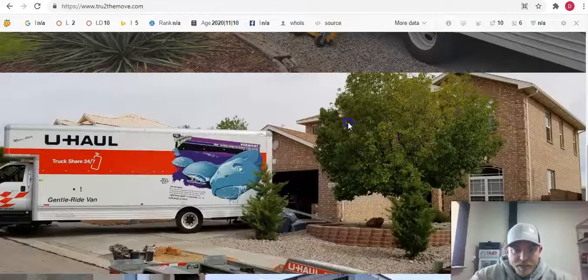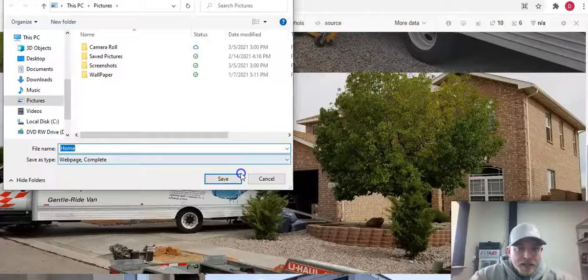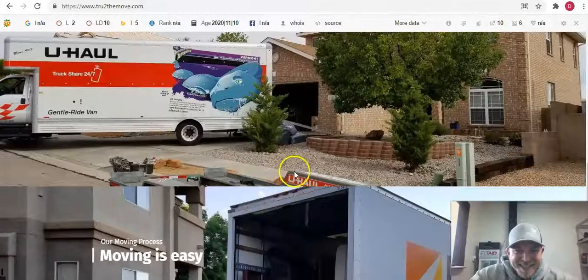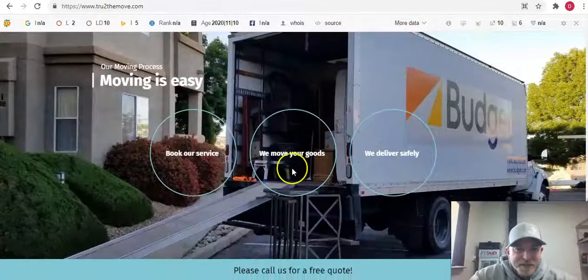I'm going to try this one too. Still the same thing. I love this picture right here, how it's got the gravel yard. I actually lived in Carlsbad, New Mexico for a while, and it was the same thing. I hate mowing, so gravel yards are awesome.